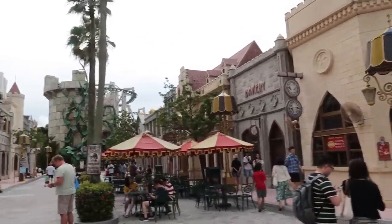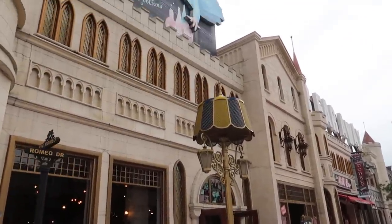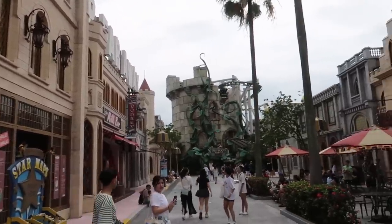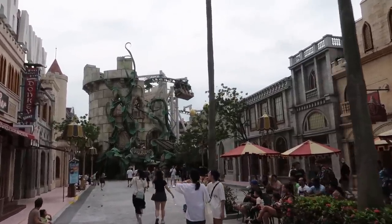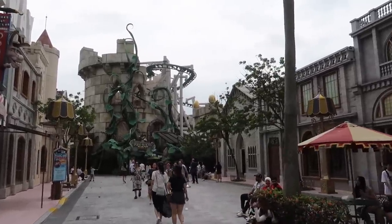Lovely. And there's the whole area of Far Far Away. It's nice to see this come to life, of course, from Shrek. All the facades around here, loads to see. And we've got another ride just down here, another coaster. This looks really unique. Look at this, Puss in Boots, the Giant Journey. So yeah, we'll give this a go. Big beanstalk out the front there as well.